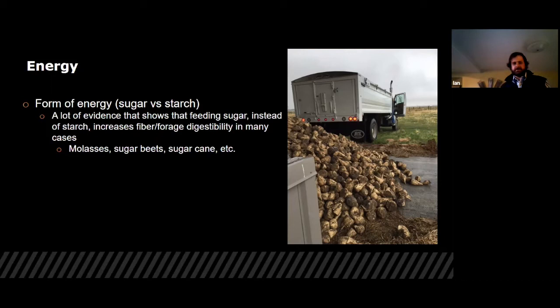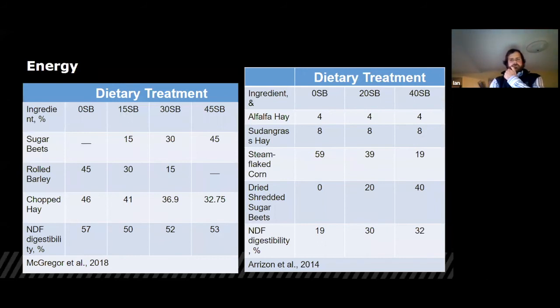In my experiment, I saw no effect of replacing barley with sugar beets on fiber digestibility. I was astonished and kind of upset that I didn't see this result. So for a short period of time, I became obsessed with looking at the studies that did see an increase in forage digestibility and seeing why my experiment was different, or where I went wrong, so to speak.